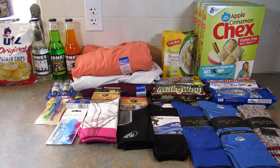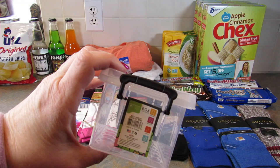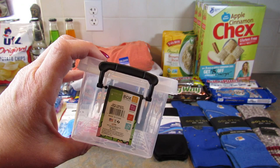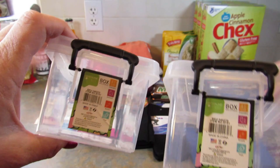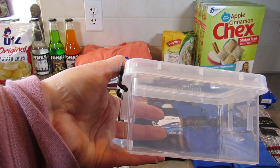Next up, I grabbed two of these containers. I was trying to see if they have a name. It says Crystalline Housewares, Box Mini Storage Cosmetics, Sewing Kit, Snacks, and Toys. And I picked up two of them. I thought it would be nice if I need to put something in my luggage, or if not, it's nice just to have here at home. I definitely can find uses for these little boxes.